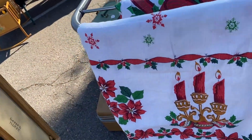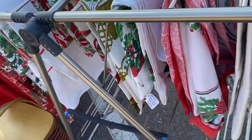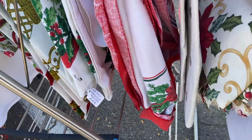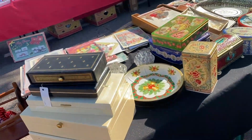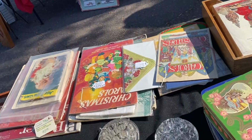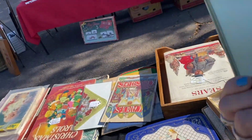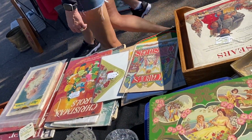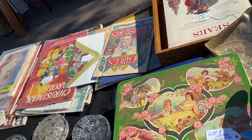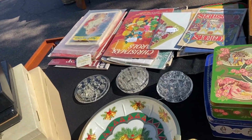Oh, these are my favorite tablecloths. I accidentally turned off in the middle of one. Oh no. Yes. Oh yeah, this is my kind of stuff. I'm going to spend some time in this one. Oh my gosh! Look at the tin container made in England.